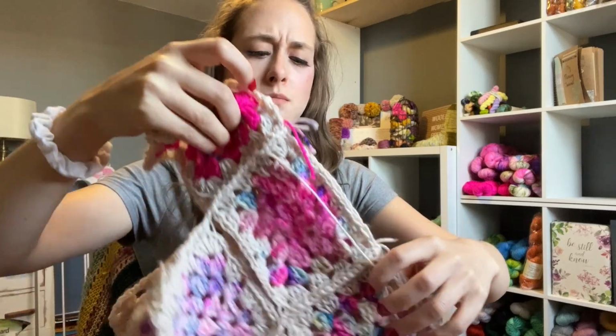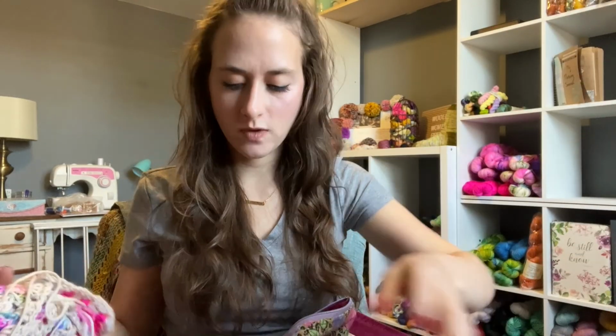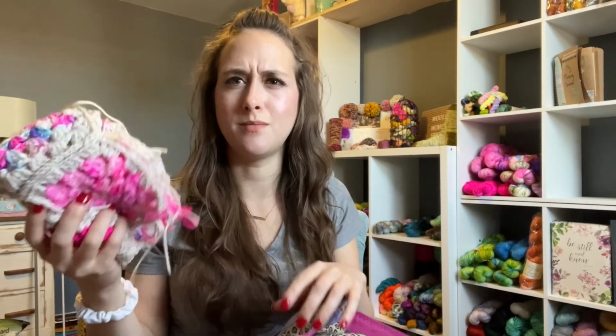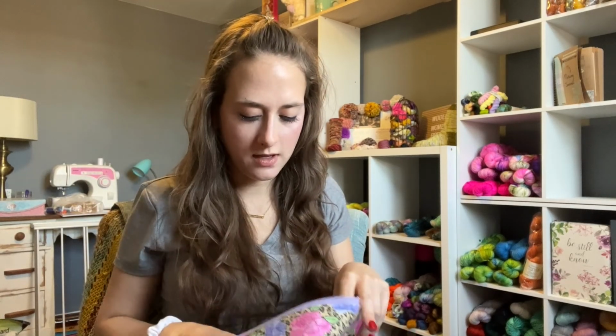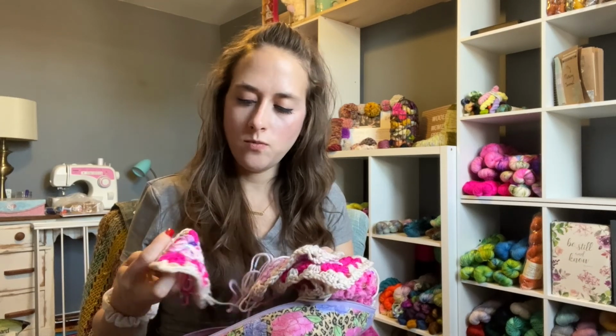Granny squaring is something I've really, really gotten into. I just can't seem to get enough of it. I've really enjoyed it. It's been a while since I got into something, like obsessively got into the creating of, which I'm really excited about. And I have completed a few more granny squares since the last time we talked.